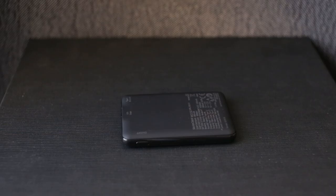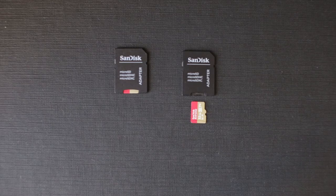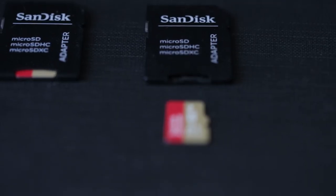The next super useful thing is a power bank. It helps you charge your remote controller and your smartphone. Next thing is a second microSD card. I highly recommend that you have at least 2 microSD cards in case the first card fails or you need more memory space.